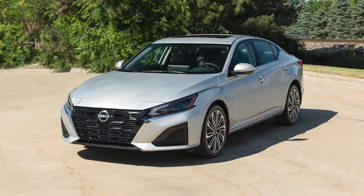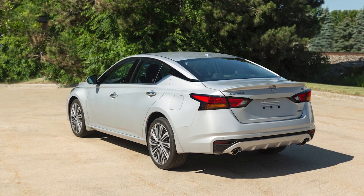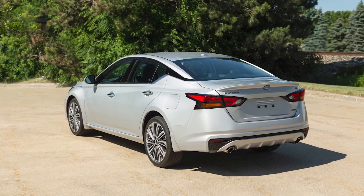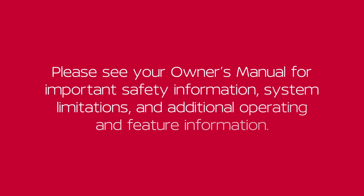When safely parked, clear any obstructions to the radar and camera areas. If the problem persists after clearing any obstructions, it is recommended you visit a Nissan dealer for service. Please see your owner's manual for important safety information, system limitations, and additional operating and feature information.